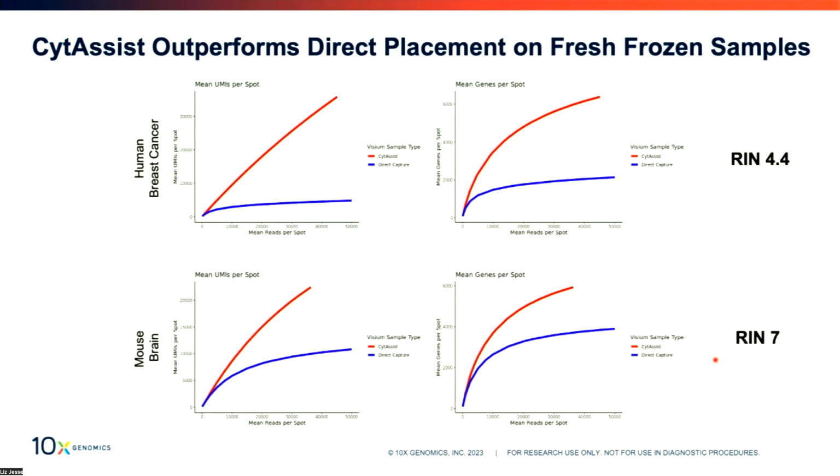This also opens up access to samples that have lower RNA quality. So for our FFPE-based assays, we usually talk about a DV200 of 50% if you were working with direct placement. We found such higher sensitivity and specificity that we can go down to 30% of DV200. And what we're actually moving towards is that FFPE samples will, in the future, only be done on the CytAssist.